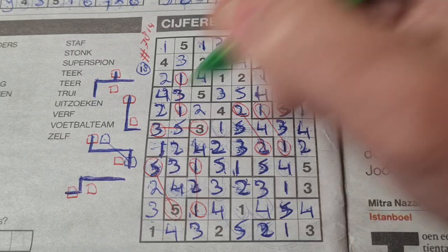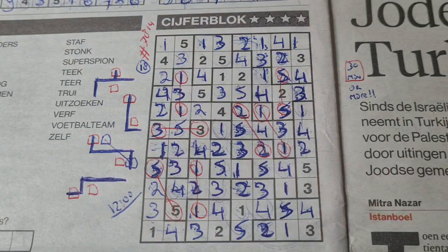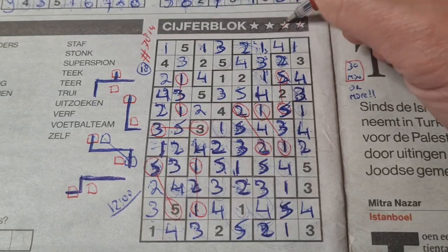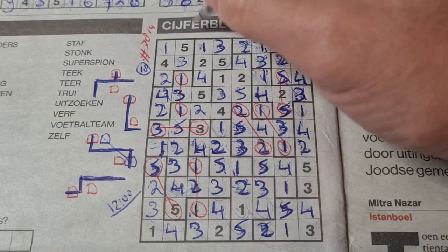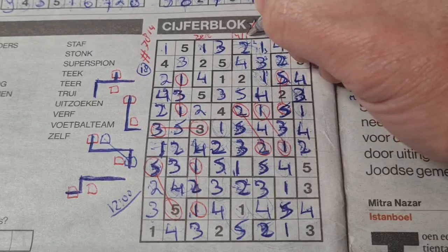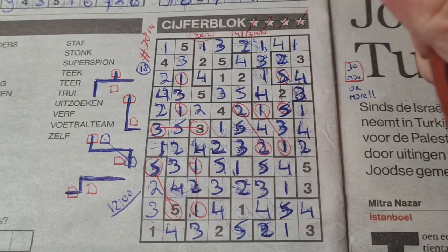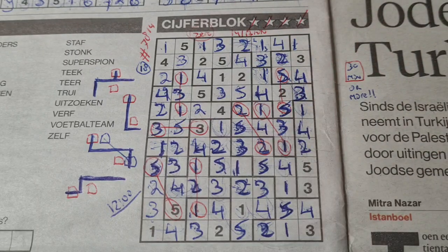Finished in 12 minutes. Well, in a flow. 4 stars, no. 3 stars, no. 2 stars, no. 1 star, no. It's 0 stars because I'm faster than 14 or 13 minutes. Well, I'm pleased with the time, and I like this one. Yes, I really do think so. Thumbs up, otherwise thumbs down.